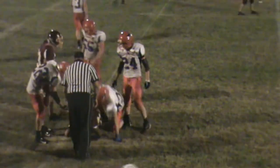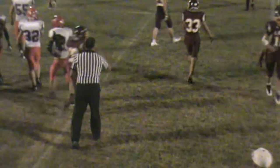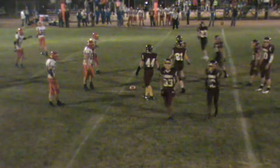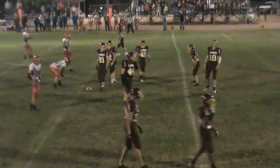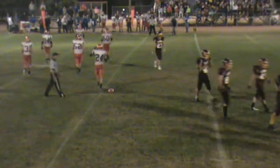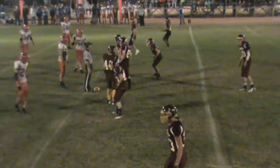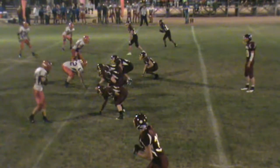Bixler. There's a handoff to Chaplin, trying to go around the right side, and he's met by a wall there. Couldn't really get the corner turn. He's going to pick up about a yard before he gets driven back. It'll bring up a third and seven. 2:53. Patriots face a third down and seven.